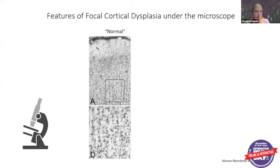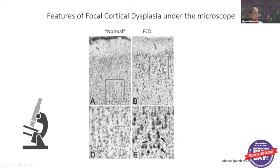So this may be a little esoteric, so I apologize if these little dots just look like little dots to you. But if you look under a microscope and look at the features of focal cortical dysplasia, what I have here on the left is normal brain tissue. So all these little gray dots here are normal neurons. And if you squint, and I have to squint too, you can kind of see that there's like layers going across the top, like kind of stripes going left to right. So just sort of squint like that.